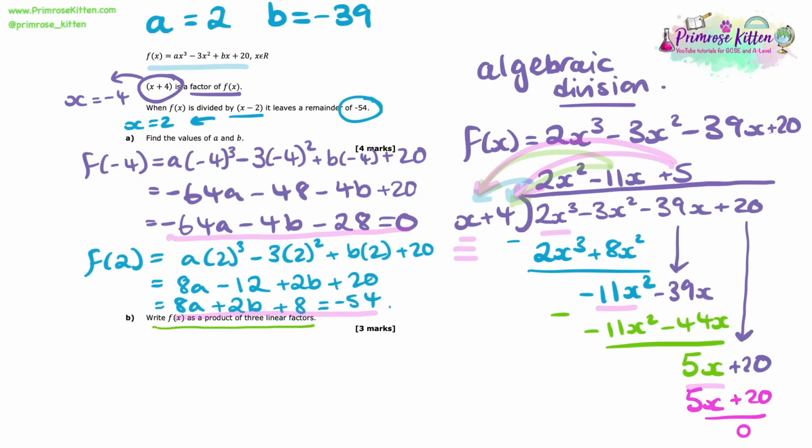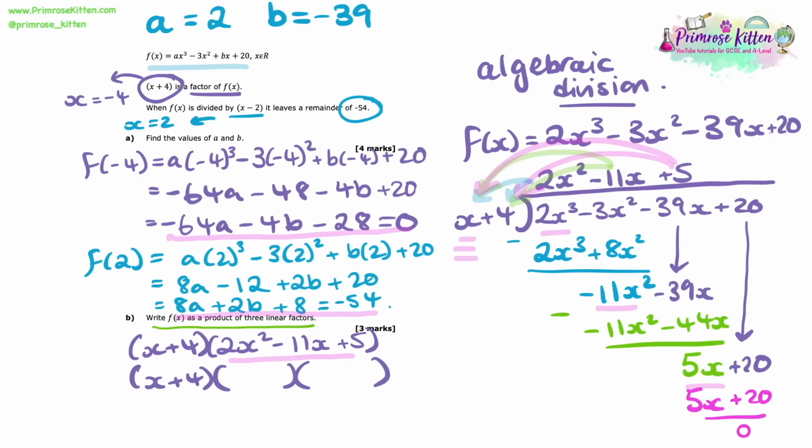And that's important because that's shown that everything has divided into it perfectly. And it is basically the factor theorem is shown. It is definitely a factor. So now we can rewrite this as a product of a linear and a quadratic factor. Sometimes that's all you can do, but the fact they said that we have 3 linear factors tells me I can factorise this. I'm going to have a go at doing that.